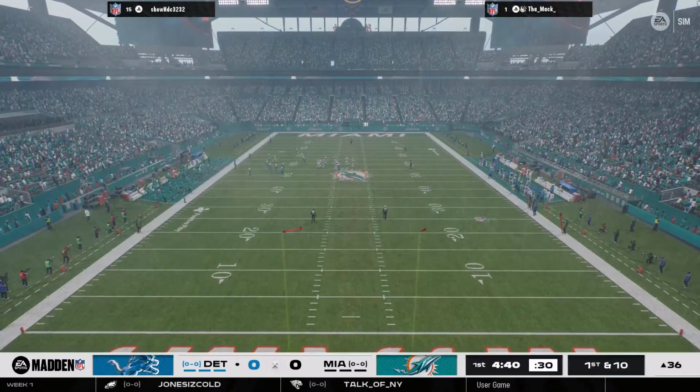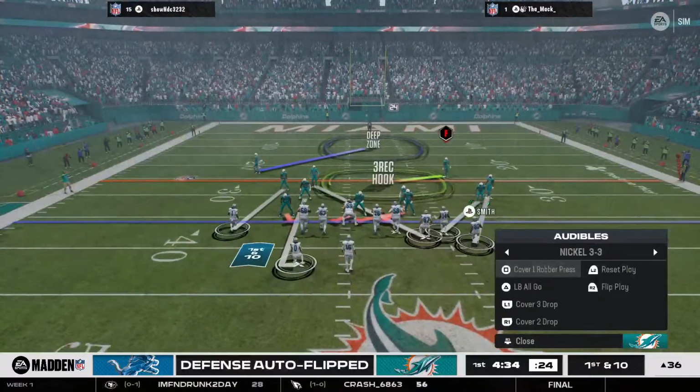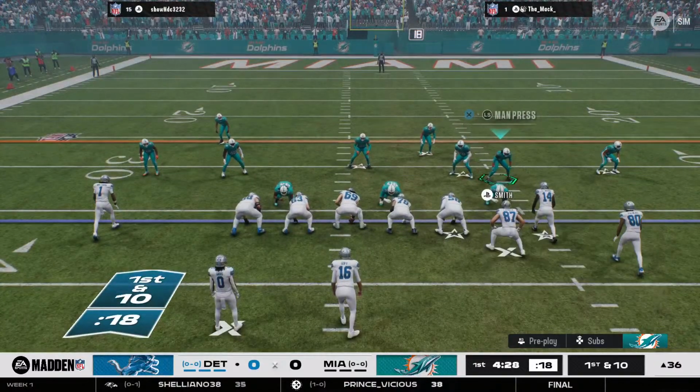Now, right there, that's what you want to see on your opening drive. Boom! Connect on a big shot, and instantly you set a tone that you're not going to be afraid to be aggressive in this game today. Boy, do I love that.